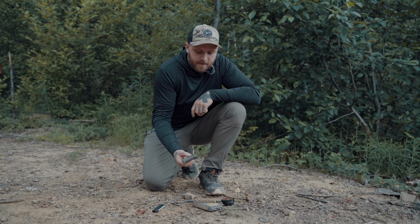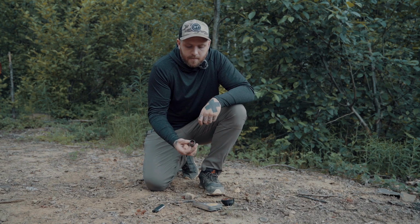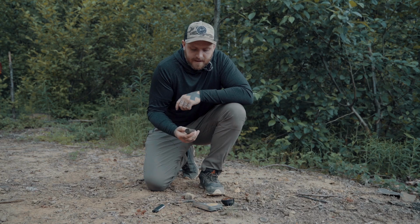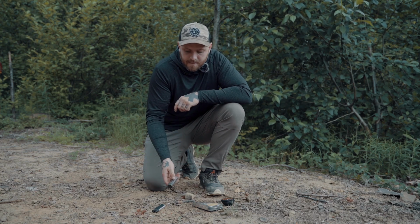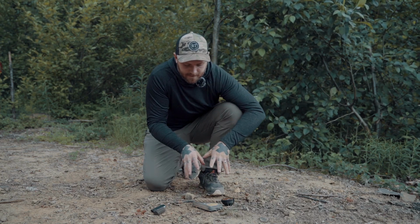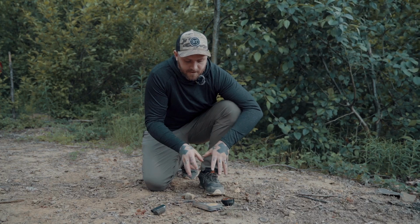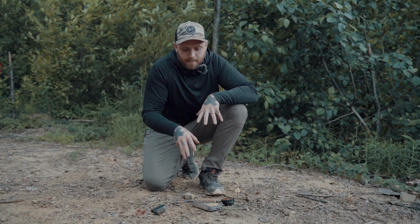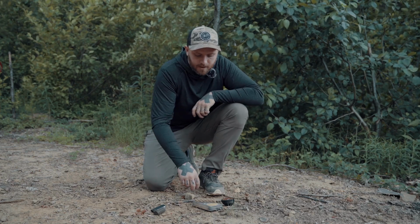Now, of course, we have your typical waterproof strike anywhere matches in there. That's kind of my second line of defense. We have that in the kit, just a good thing to have with you at all times. Then I'm going to have a few different forms of fire starters or helpers, you could say. There's a lot of good stuff out there on the market, and here's just a few that we've had good luck with and I like.